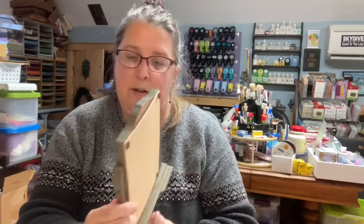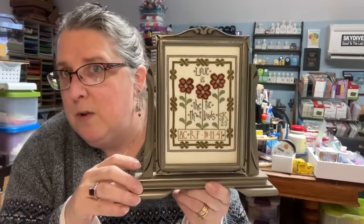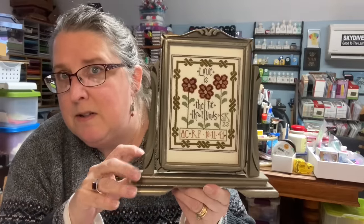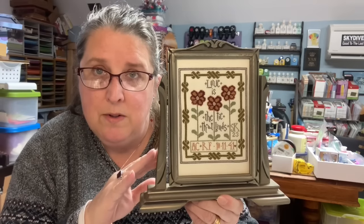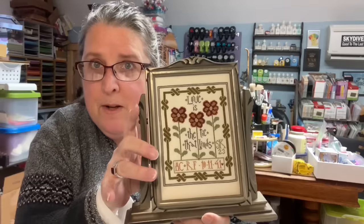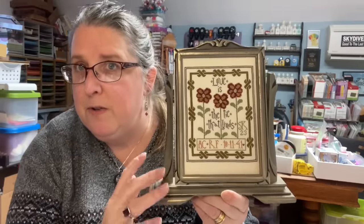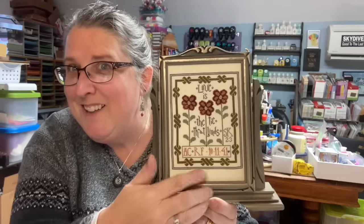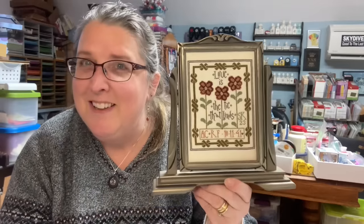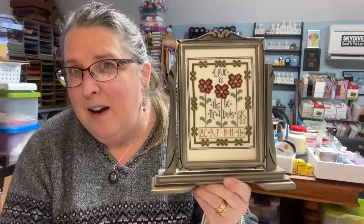And I found the perfect frame for it. You may remember I got this at a junk store up and down East Maine. This was a dollar. It's very old, very fragile, and it swivels on its base. But it was the perfect frame for it. I couldn't believe it. Probably a little crooked. I did the best I could. And I'm okay with it. I'm really happy the way it came out.